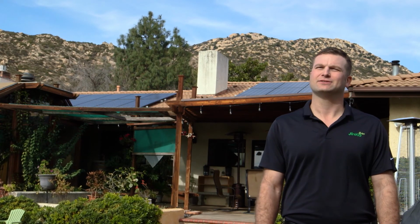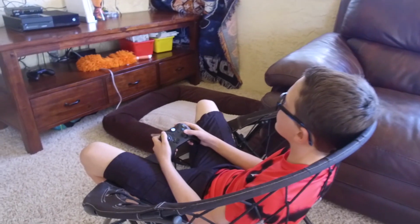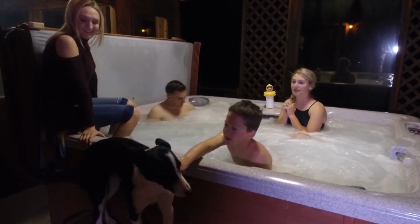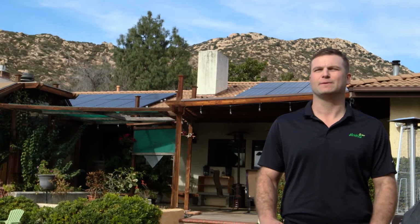Everything in the Douglases' house is being powered by solar. From their video games, the microwave, the TV for family night, even the hot tub under these cool California night skies. Everything is being run on solar.